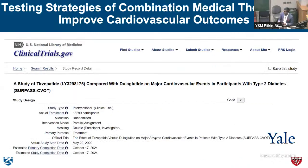and is randomized over 13,000 individuals against an active comparator of a GLP-1 receptor agonist in individuals with type 2 diabetes and established cardiovascular disease.